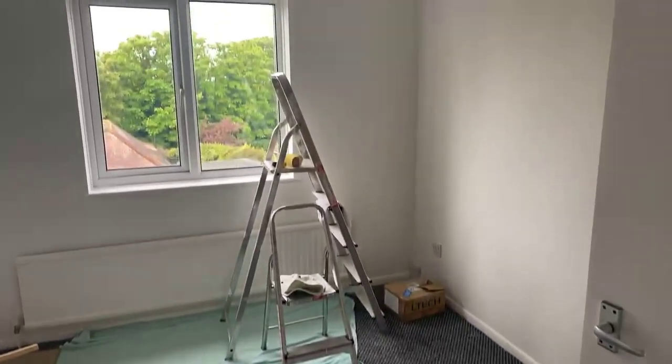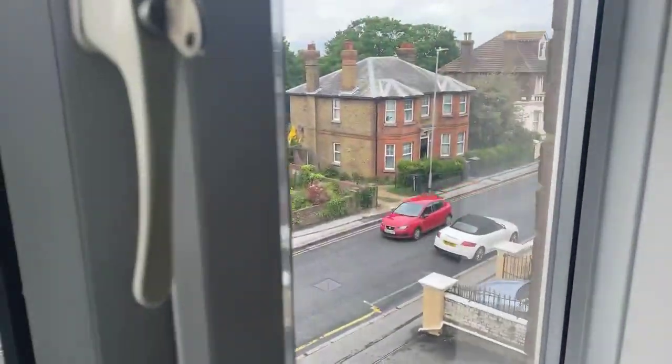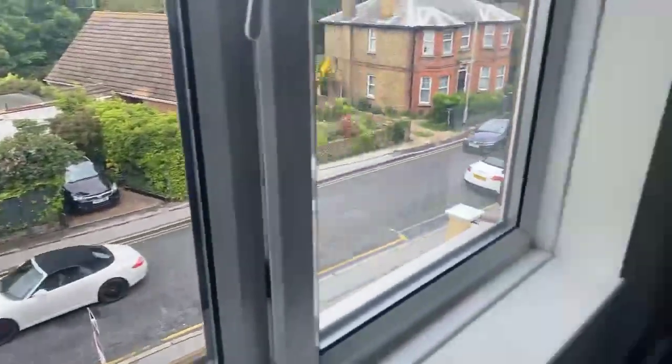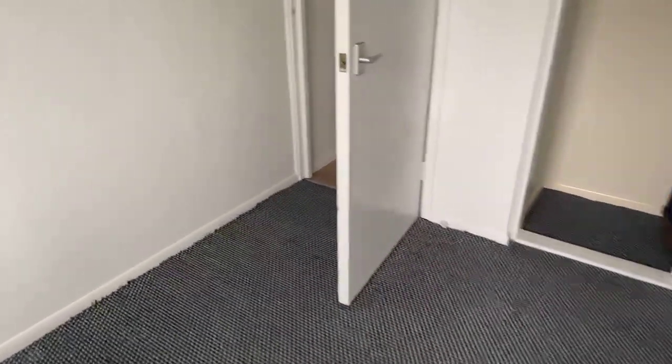And you're overlooking St Peter's Road. So I'm just going to show you where you are. So you will hear the cars because the landlord has got the windows on a latch. Okay, we're going to go back through.